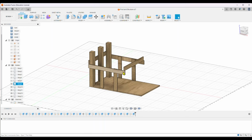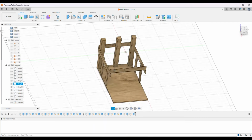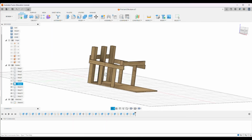So this is going to be a 2x8, and there's going to be a 2x8 on each side of each post. So all 3 posts will end up with them, and there's going to be a post going up to the beam coming across here holding these guys up. There's going to be a lot more structure than this underneath it, but this is just a representation.